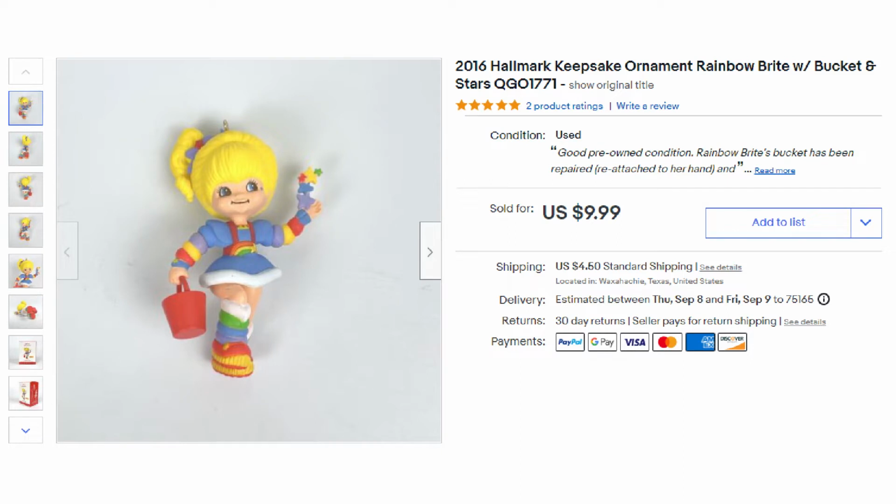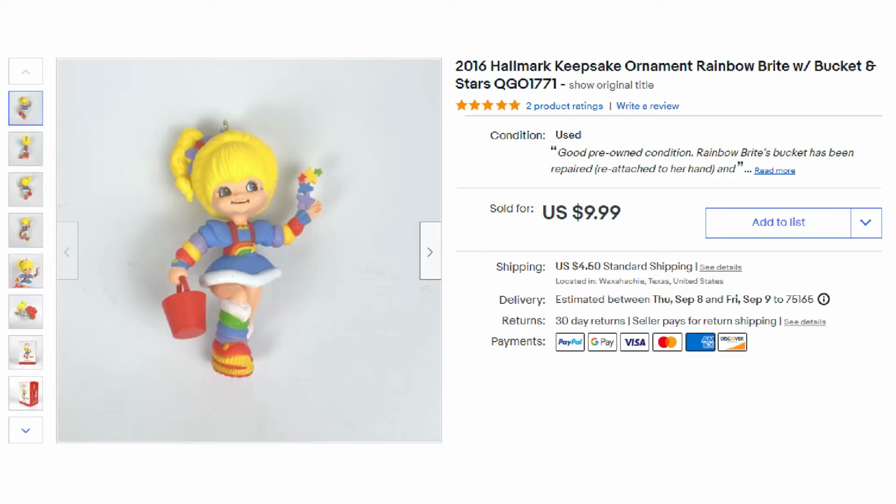The next item was this Hallmark Rainbow Bright ornament. This was from our large Christmas ornament haul that we did a number of months back. This ornament actually was broken and repaired, and I did disclose that in the listing. I basically had to glue the bucket back into Rainbow Bright's hand, and so I priced this down a little bit to reflect that damage, and it sold for $9.99 plus shipping.